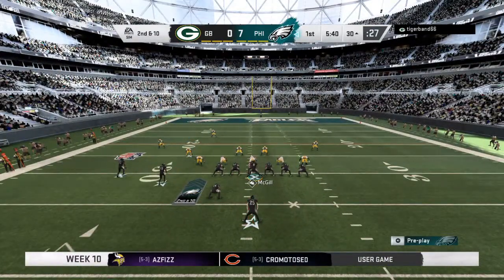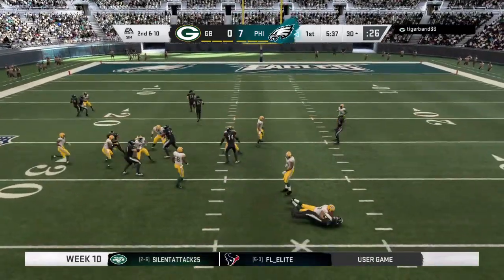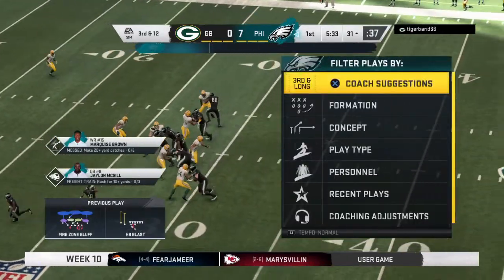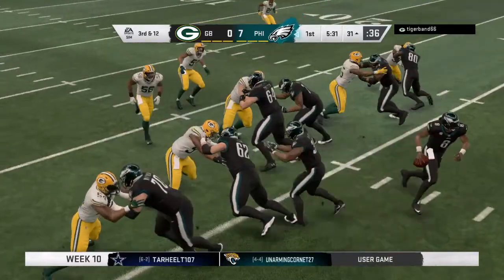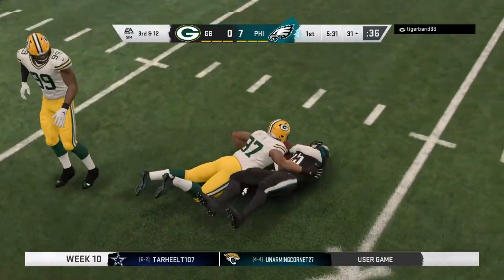They'll run here with Ballage. And he is met quickly in the backfield. Down he goes, folded like a lawn chair. It'll wind up being a loss of 2. And they'll be facing a 3rd and 12.